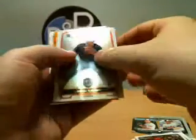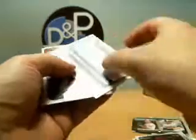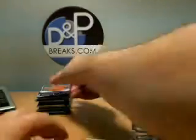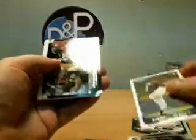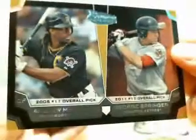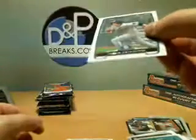Fernelis Sanchez. Leonis Martin. So we've got an orange in there. Joel Lycan. We've got an orange Max White, numbered out of 250. There's a chrome Martin Perez, Connor Lien, and Eddie Butler. Hunter Bailey, Christian Friedrich. There's a McCutchen and George Springer. Corell Prime, Chrome, Austin Schatz, Chrome, DJ Davis, and Travis Jankowski.